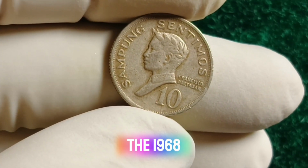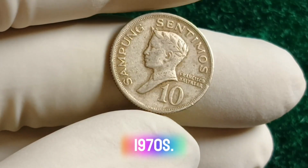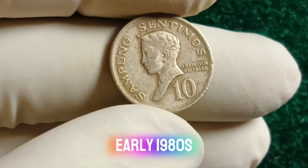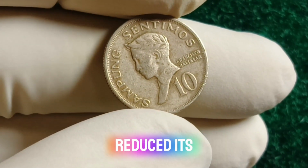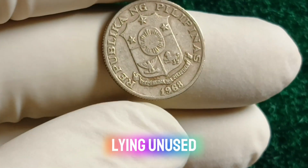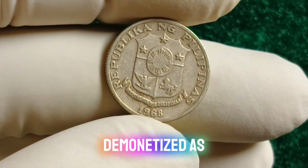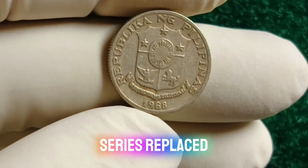The 1968 10 Sentimo circulated heavily until the late 1970s. By the early 1980s, inflation drastically reduced its buying power. By then, it became common to see these coins lying unused in drawers and piggy banks. Eventually, they were demonetized as newer coin series replaced them.